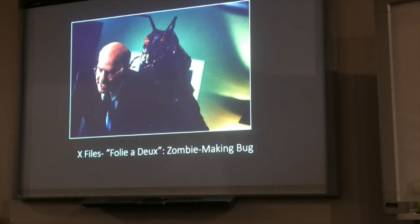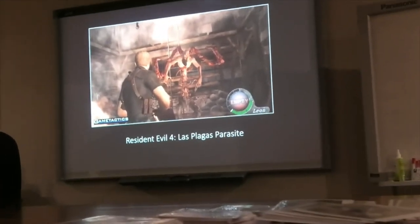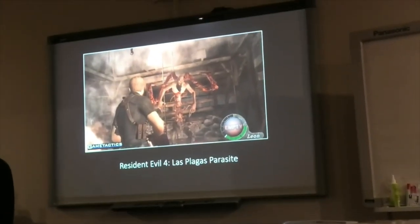So, last one. You might have played this, I don't know. Resident Evil 4, Los Plagas parasite. This is only one of the forms. It's an insectile parasite from prehistory, around the Jurassic era. It's been with us for centuries.